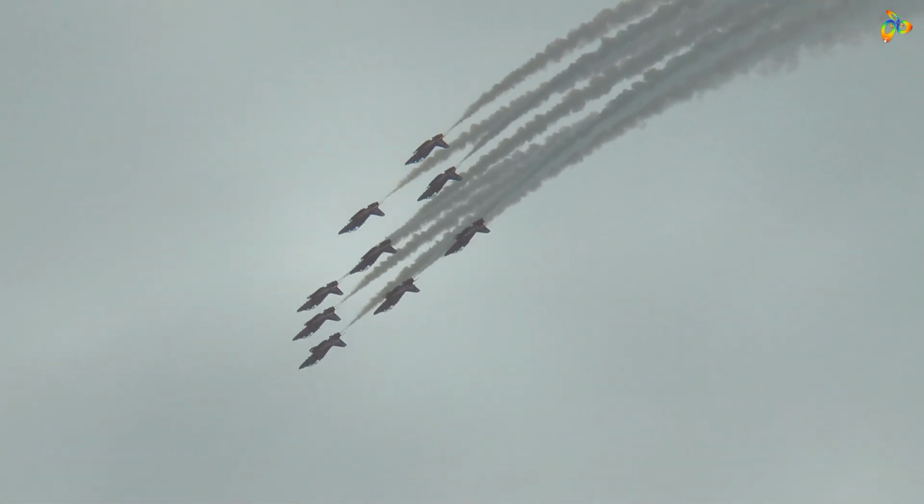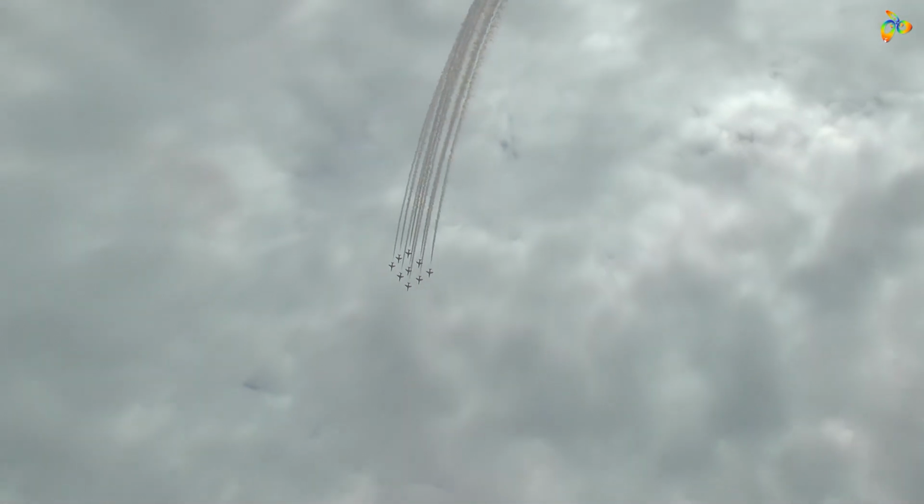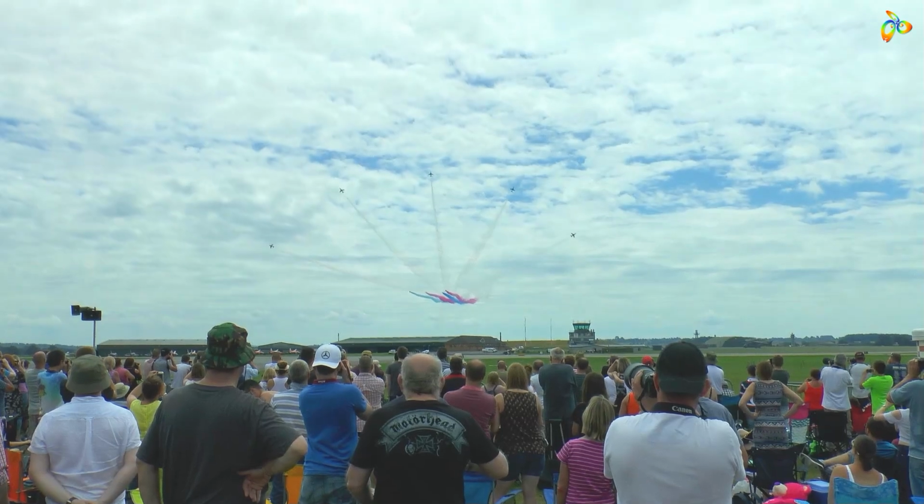All 9 smokes on, looking great against this cloud with a beautiful light for your photographs, and there's the silhouette of that Diamond 9 shape. And as we finish this manoeuvre, that signifies the end. This is the detonator! Keep your eyes on Jippo!